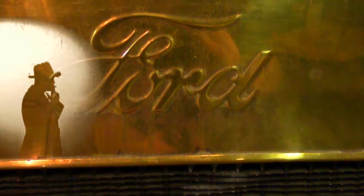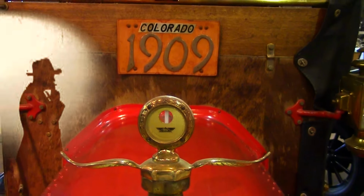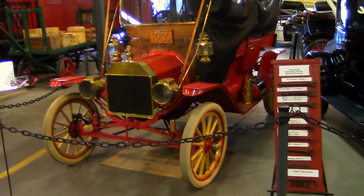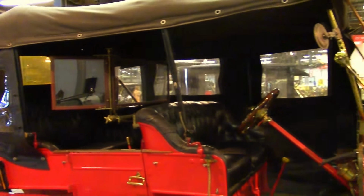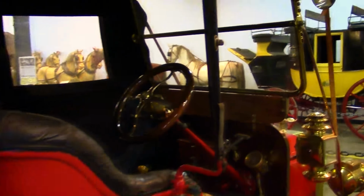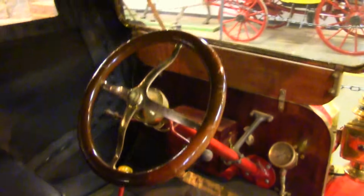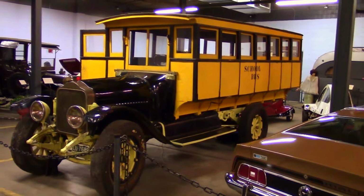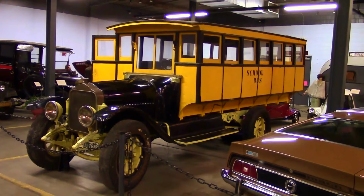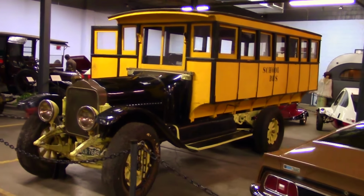I'd seen almost every car this warehouse had to offer. I had to be getting close by now. Look at this, a windshield in the back seat. Cool. Wooden steering wheel. It's an old school bus. Imagine going to school in that. Always yellow and black though.